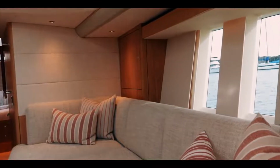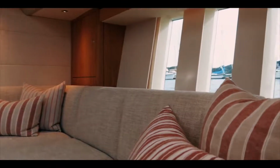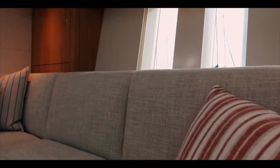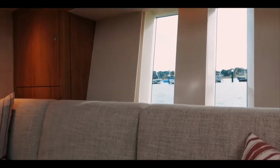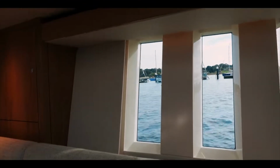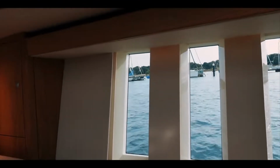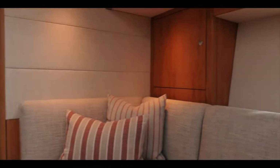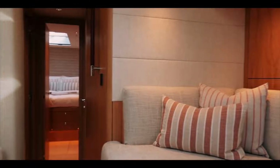Imagine ourselves all sitting with a glass of something sparkly in our hands while we look through these fantastic seascape windows and marvel at our absolute luck that we are able to enjoy this beautiful vessel before heading forward into the fore cabin and the Pullman berths.